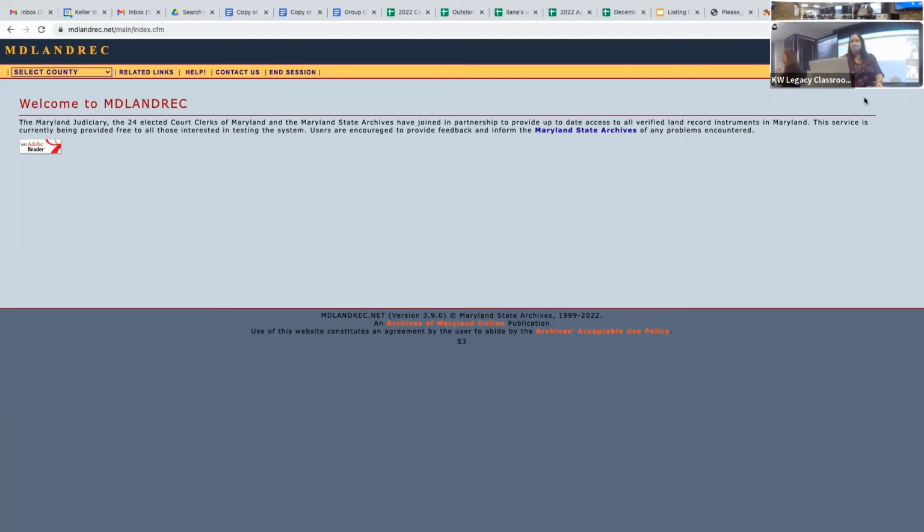I'm going to shrink this down too. It just looks different from last time I was in here. So Maryland Land Rec can be really helpful, especially when used in conjunction with the last site. Sometimes in SDAT the information for ground rent isn't there and you're looking for additional information. Some of that can be found on the deed, and if you want to see the deed, you can do that through Maryland Land Rec.